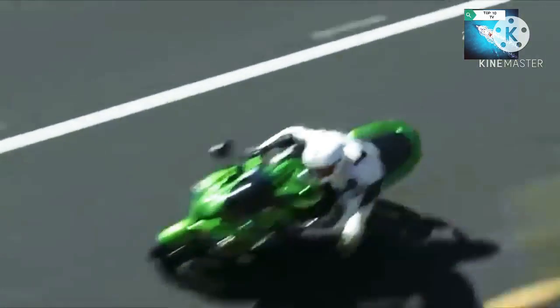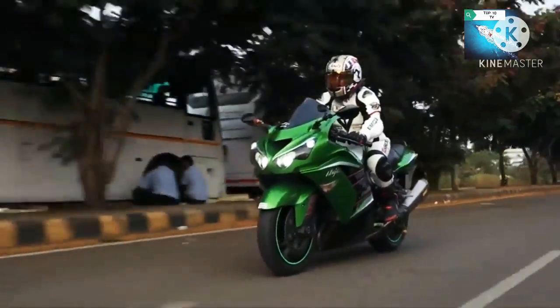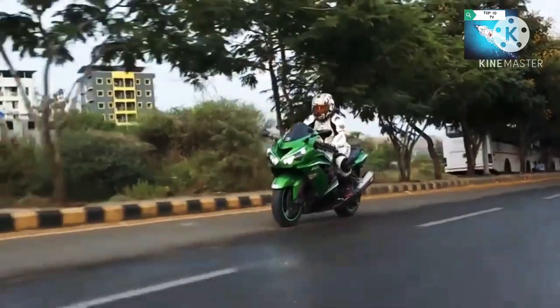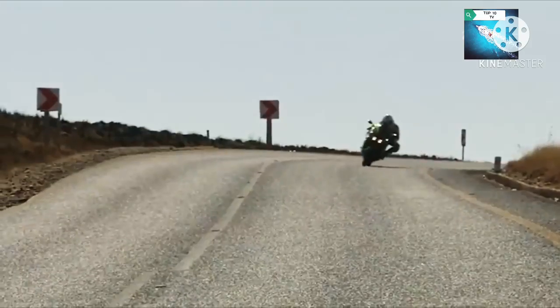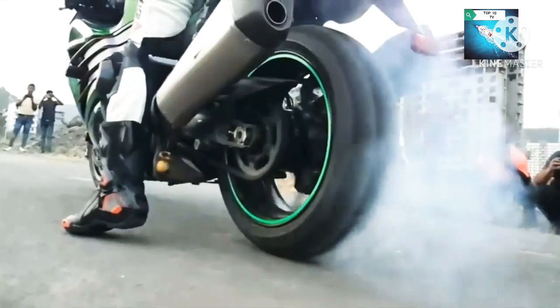It's a massive engine, even bigger than the H2R or the Suzuki Hayabusa. So Kawasaki devised a unique monocoque design in which the entire frame of the bike is essentially an integrated support structure.